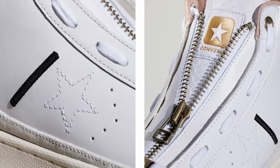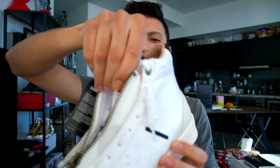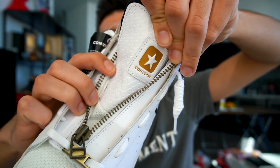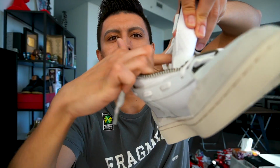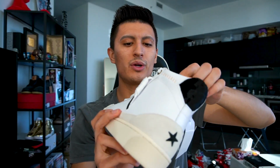There's a lot of subtle details that go into this shoe, like the 1976 little lace thing right here. That's the year that the Pro Leather was originally made, I believe. We have hits of this scale material, scale look on the tongue of the shoe, which looks really cool. There's also bands on the inside of the shoe to keep the tongue nice and in place so it doesn't wiggle around at all when you're wearing the shoe.